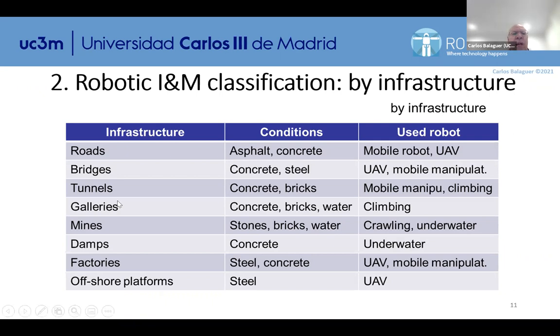In the case of tunnels, most of them are concrete or brick. Most of them are circular shape, and a mobile manipulator or climbing manipulator is the most suitable from our point of view for this inspection.